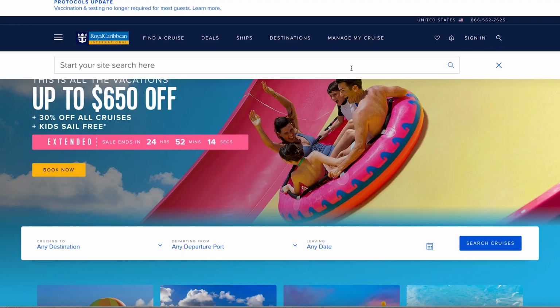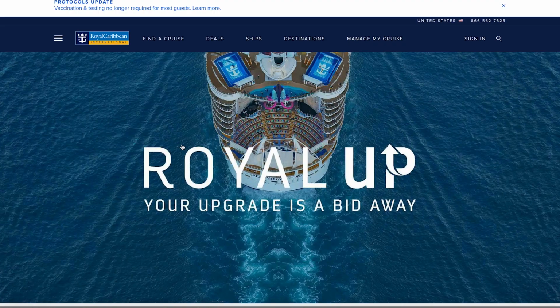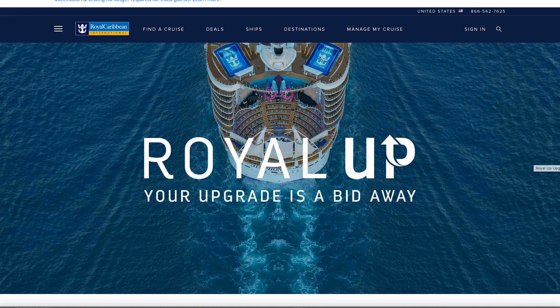If you're looking to upgrade your stateroom, I definitely recommend going on Royal Caribbean's website. In the search bar, type in RoyalUp. There will be a link from one of the frequently asked questions, and shoot your shot, right? It worked out for us. I'm so glad that we did it because I didn't want to look at the water, but now I'm ready to try something different. Let's look at the sea.